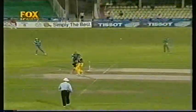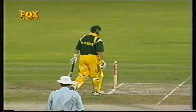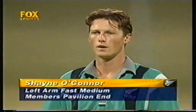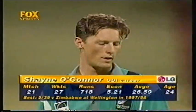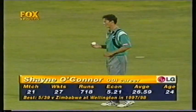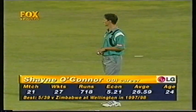Got that one away too, but they've got a man down at deep square leg for Gilchrist. Well, that boundary was the first boundary we've seen in 29 overs. That's in the context of this match. Gives you some idea how much the New Zealanders struggled with the bat. This is Shane O'Connor, pretty effective operator when he gets the ball swinging. He can swing it. He bowls left arm over, and he's quite quick too, a wiry sort of character.